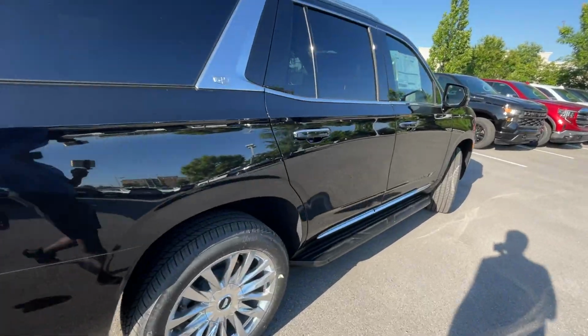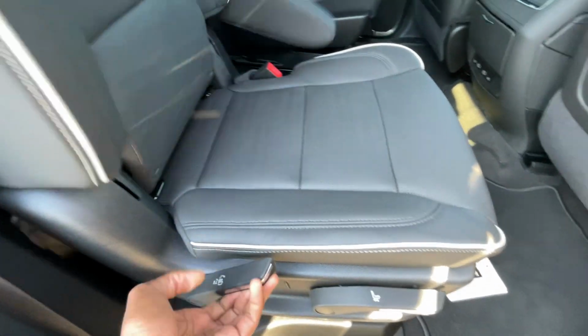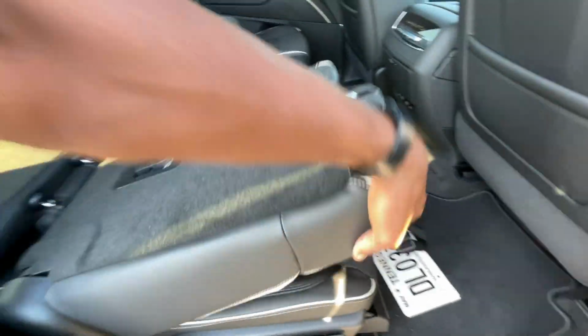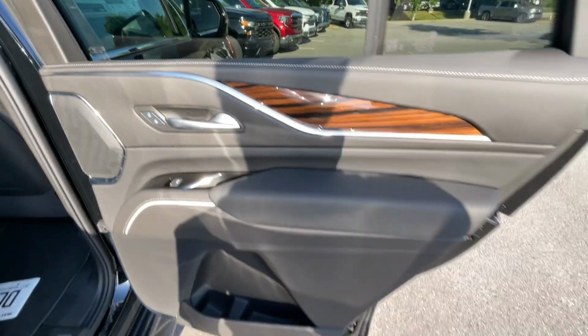Now coming back around to the rear passenger side, if you want to go ahead and fold the seat flat, goes into the floor pretty easily. And then pretty easy to just get it back into place as well.